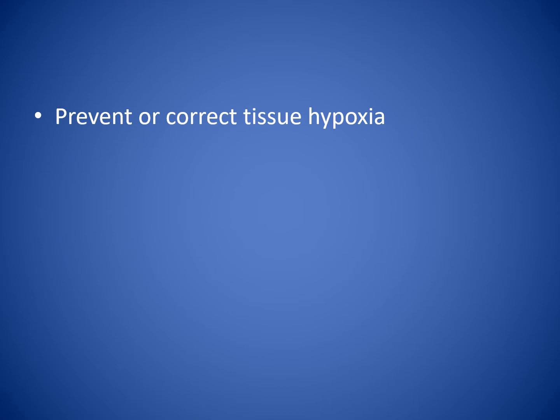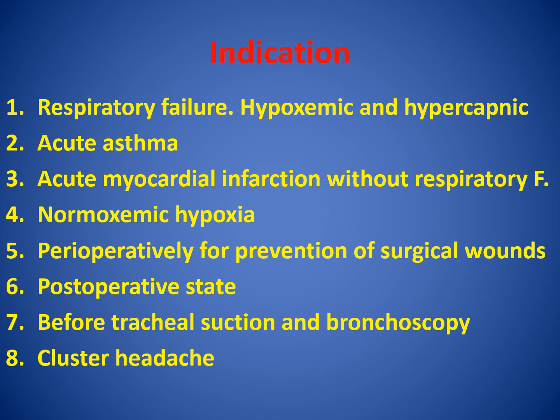The main aim of oxygen is to prevent or to correct tissue hypoxia. These are the indications of oxygen therapy. Respiratory failure, either hypoxemic or hypercapnic, acute asthma, acute myocardial infarction without respiratory failure, normoxemic hypoxia, perioperatively for the prevention of surgical wounds, post-operative state, before tracheal suction and bronchoscopies, and finally in cluster headache.